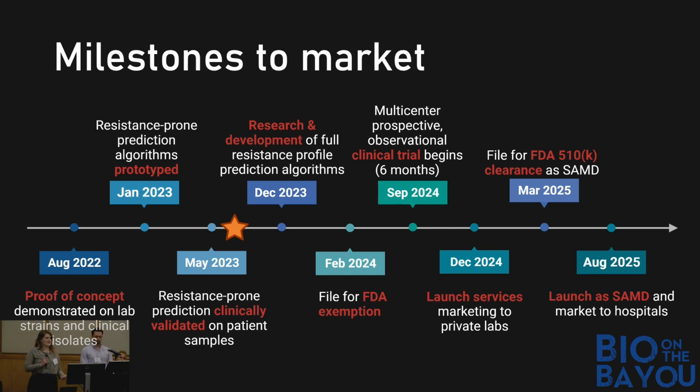We plan to file for FDA exemption first, which will allow us to hit the market selling to private labs as a diagnostic tool. Then we'll get the data from this testing to accumulate, build up, and file for an FDA 510(k) clearance that will allow us to be a software as a medical device, which will make it easier for us to directly sell to hospital systems.